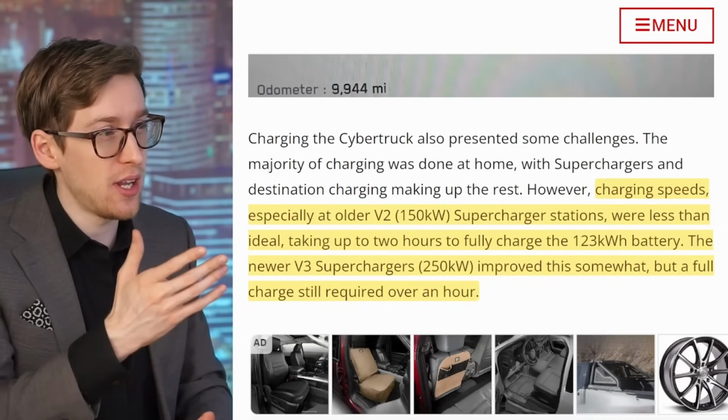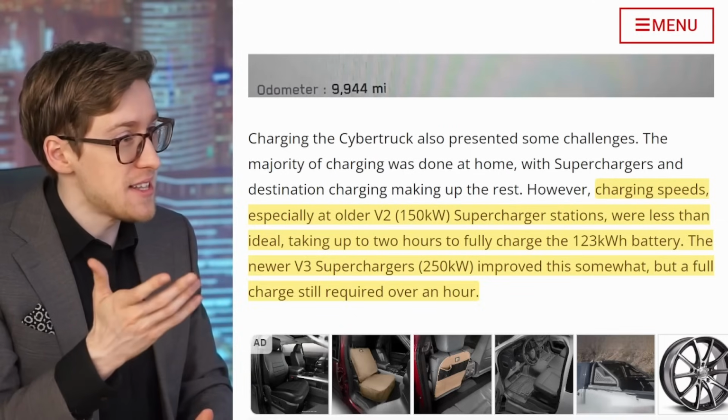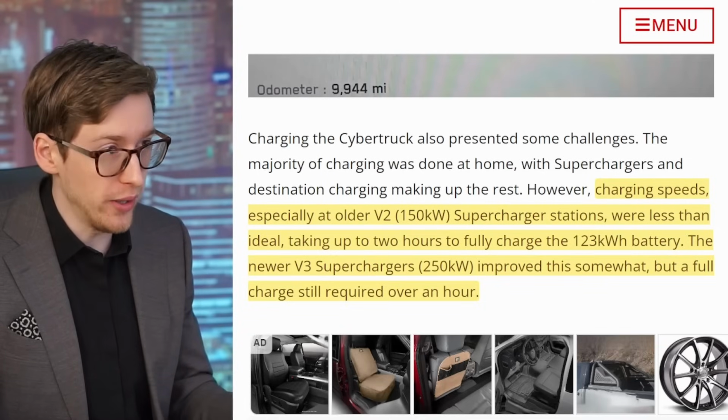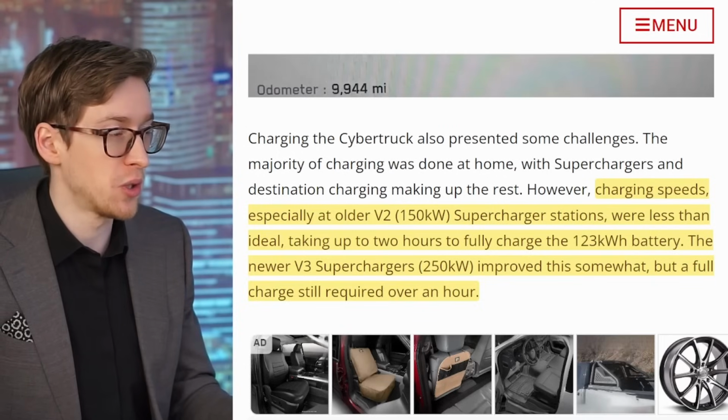Charging speeds, especially at older V2 superchargers, were less than ideal, taking up to 2 hours to fully charge the 123 kilowatt hour battery. The newer V3 superchargers improved this somewhat, but a full charge still required over an hour. Never charge to a full battery unless you absolutely really need to do that. Just charge to maybe 80%, 70%, and then go on with your road trip and then stop again when you need to stop.